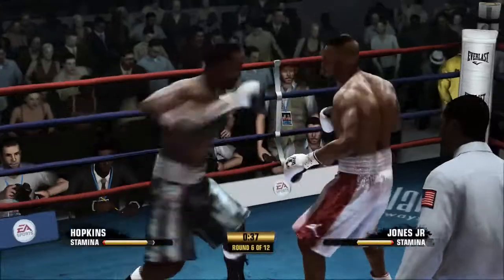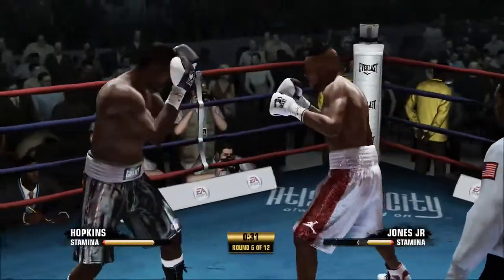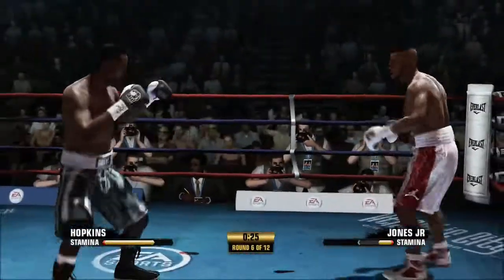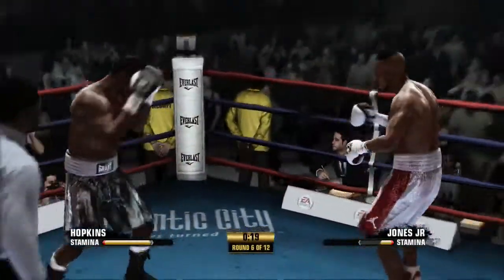Now, this is where Bernard Hopkins and all that experience, all that knowledge, it pays off. He found a way to recover and stay in this fight. Combination to the head.